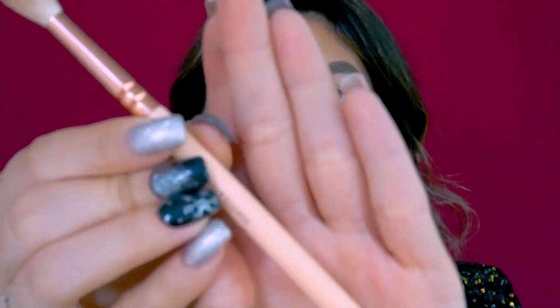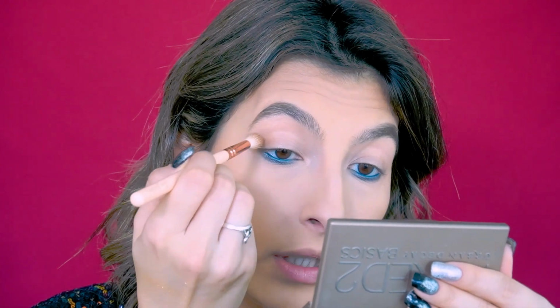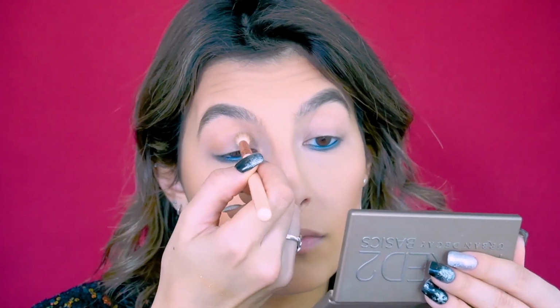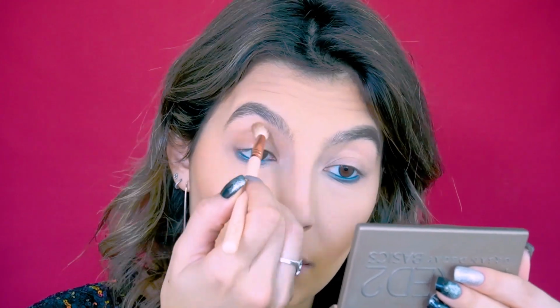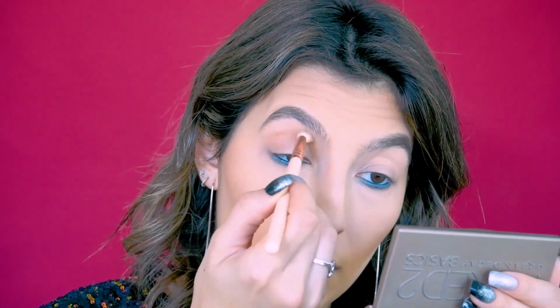This is starting to be a more bluish look. I'm gonna go back to it later, but for now I'm gonna leave it like this because I need to do something on my lid as well. So I'm gonna use my 221 brush from Zoeva, and I know it's not clean. I just could not be bothered to clean my brushes. I hate cleaning brushes. Then I'm gonna go in with the shade Sunder, and I'm just gonna apply it in my crease. Well, first I'm just patting it because I need a base.